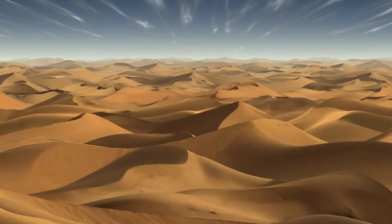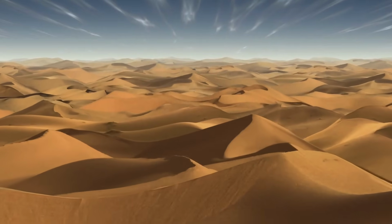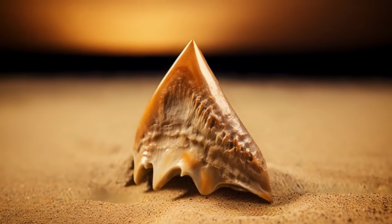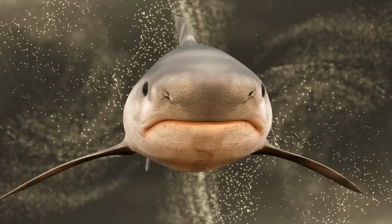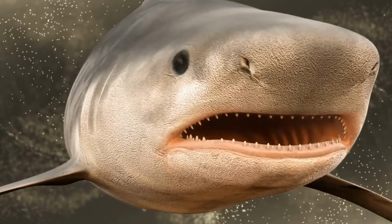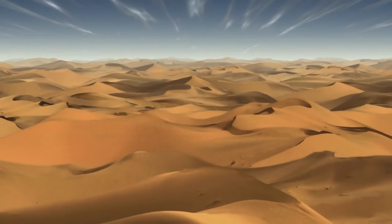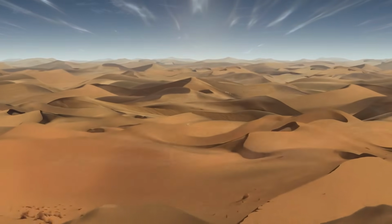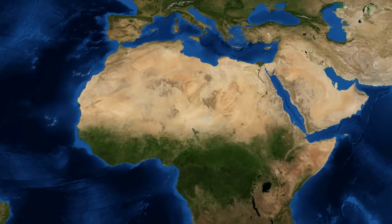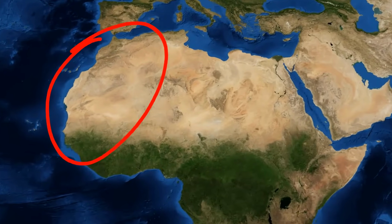But the desert conceals other unlikely artifacts. Shark teeth are a common find in Morocco, which sits in the western part of the Sahara. What are the fossilized teeth of these marine predators doing in the middle of the desert? This part of the world looked entirely different millions of years ago. There was a sea cutting right through what is now a desert. The Trans-Saharan Seaway ran the length of present-day Algeria and Mali.